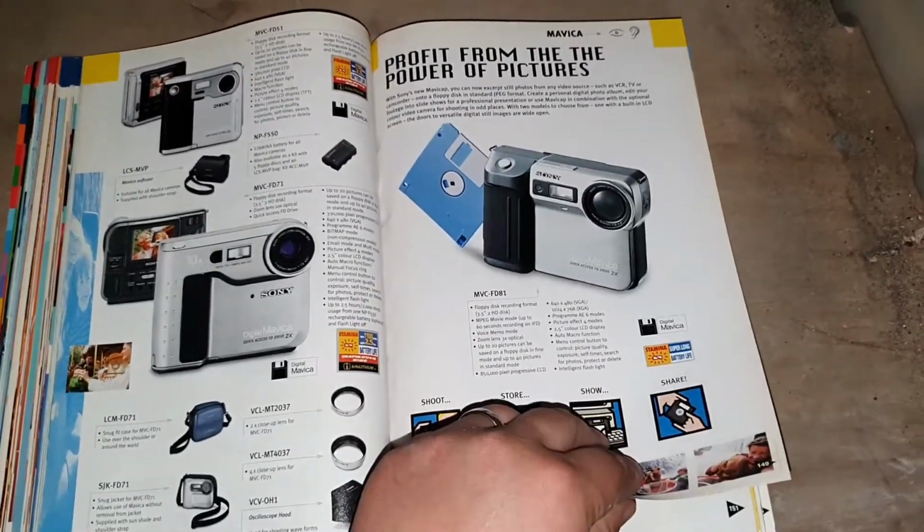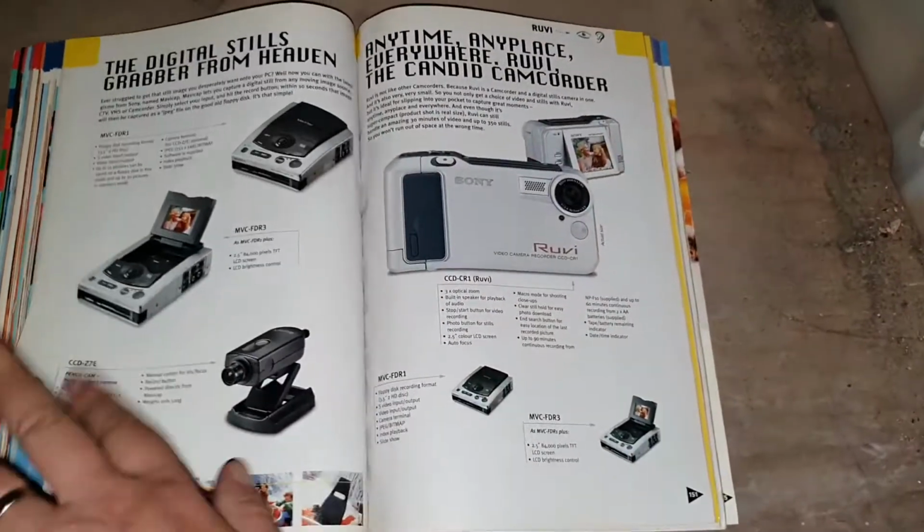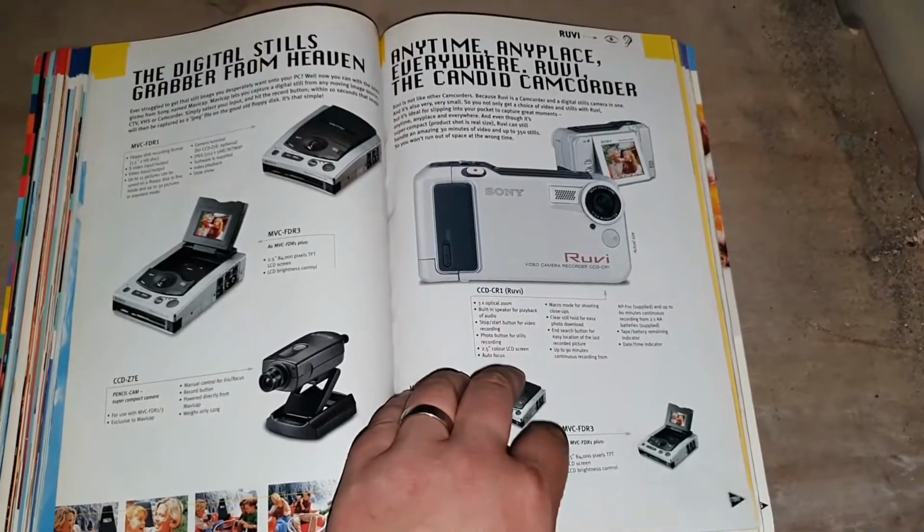I would quite like to get hold of one now just to see what they were like, but for their day they were not bad. They were certainly a good start to the digital camera revolution.